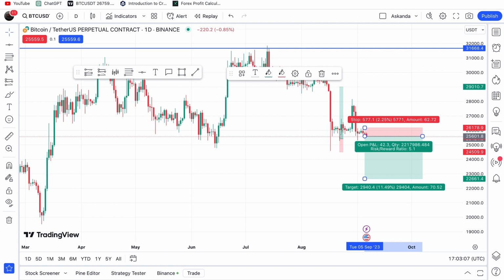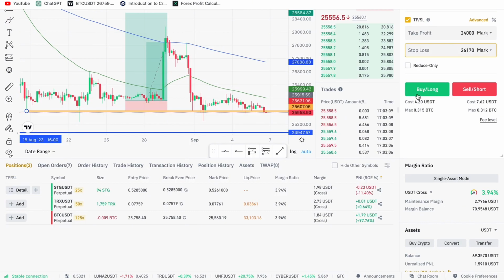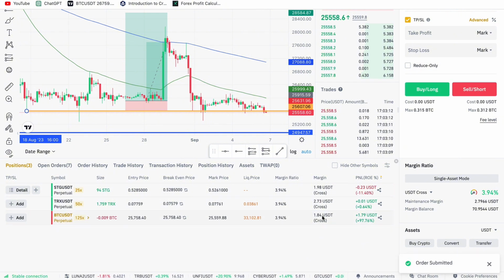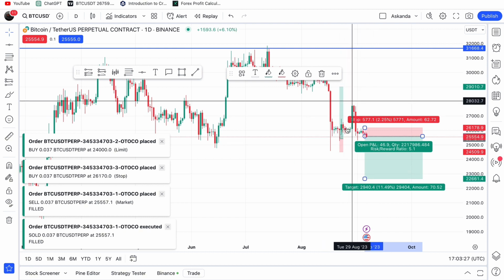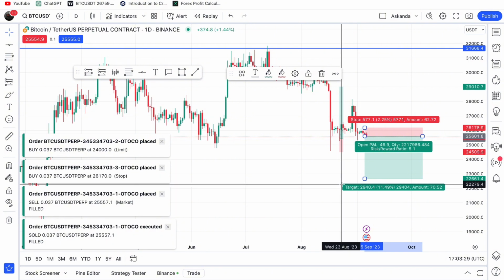So let's enter the trade here. I'll just click on sell. When I click on sell, it will appear at the positions here. So this is the order. It has been filled. If I go to my TradingView, you can see here I've entered an order because I know that Bitcoin is going to fall. There's no doubt about it. They tried to rise several times and could not make it.